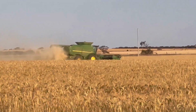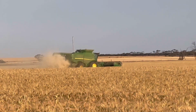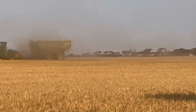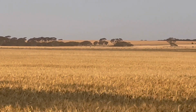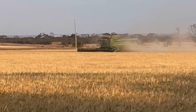The combine harvester is a machine designed to harvest a variety of grain crops. The name derives from its combining 4 separate harvesting operations: reaping, threshing, gathering and winnowing to a single process. A chaser bin is a trailer usually towed by a tractor or similar. It's typically used to transport harvested grain over the fields from the combine harvester to a waiting nearby truck. The use of a chaser bin allows the harvester to operate continuously, eliminating the need to stop and unload.